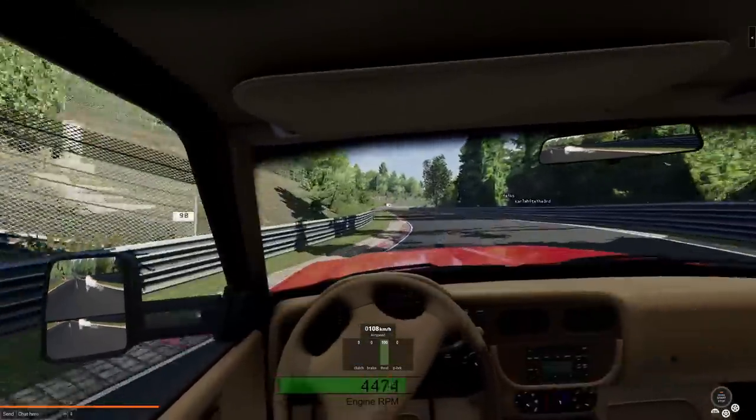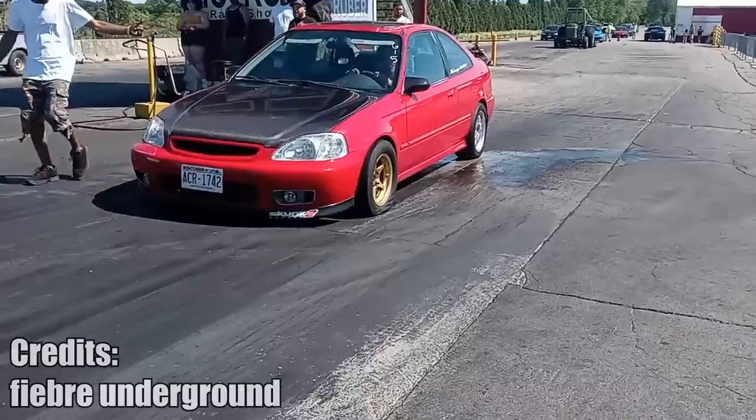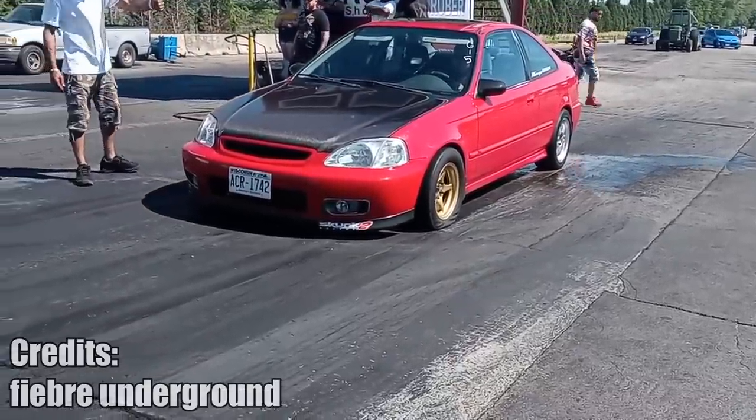Some engines are so well made to the point where they can make a lot of power on stock internals. Here is a Civic that does exactly just that.